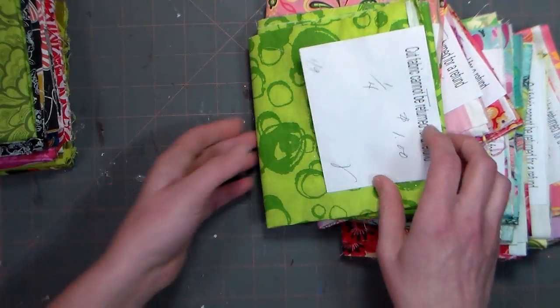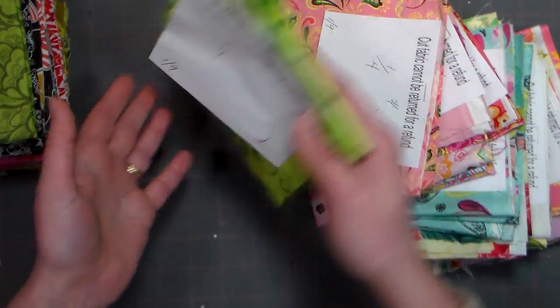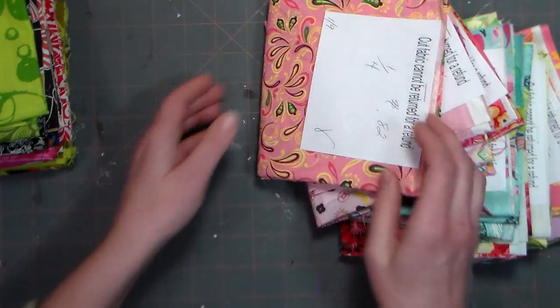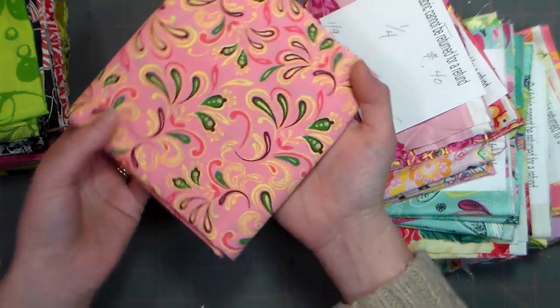Yeah, I'm going to have to get probably some new fabric storage after this, but I did use up quite a bit from my other quilts that I made. Quarter yard. This was $1 as well. This was 82 cents. There we go for that one.